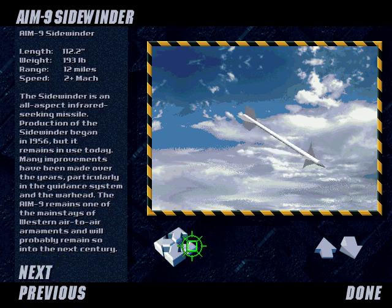AIM-9M Sidewinder. The most successful air-to-air missile in the world. This model outperforms previous Sidewinders in maneuverability, seeker sensitivity, target tracking, and lethality.